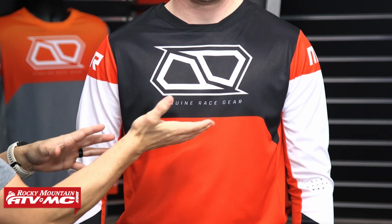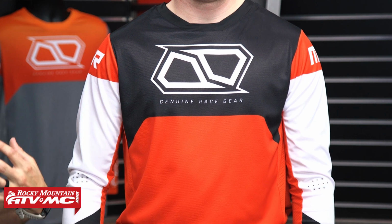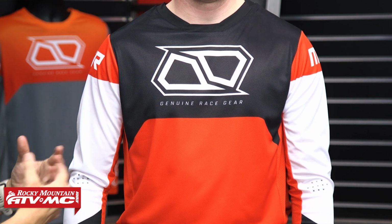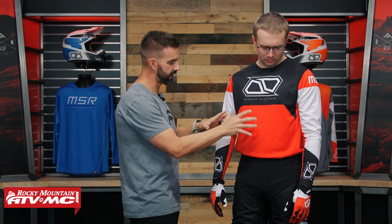But we'll start out with the jersey. So like I said, it's just a more simplified design. You'll notice too, one thing I like is that with the NXT gear now with the jersey, they got rid of the stitching that came across the chest. So I just know that for some riders, myself included, if you wore that without anything underneath, you could feel that stitching going across your chest. So they got rid of that. Again, just more simplified design here.